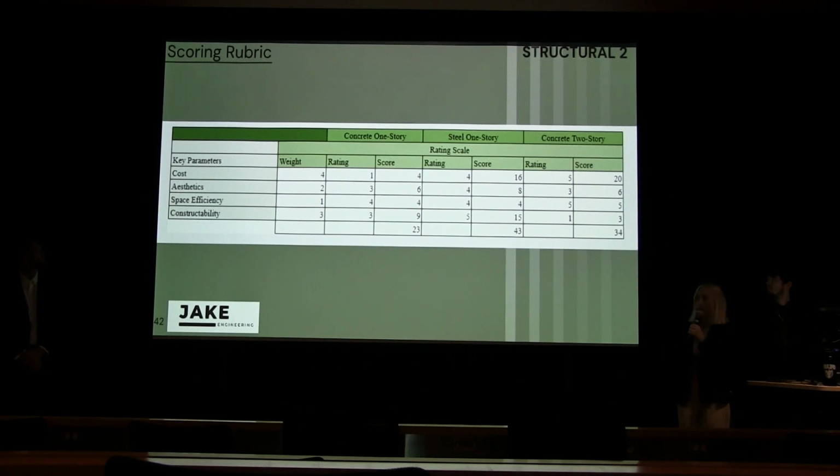For my scoring, I ended up giving the first alternative a 1 in cost because it was the most expensive, decided by RS Means square foot estimator. For my second alternative, it received a 4, followed closely by my third alternative with a 5, as these are both very close in cost, but the third alternative was slightly less expensive.